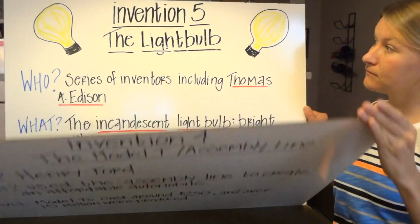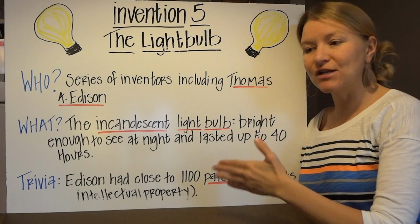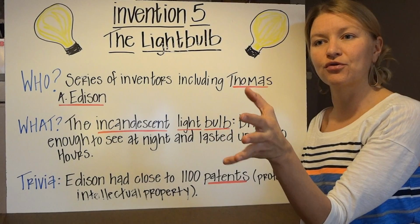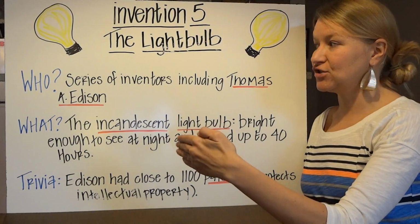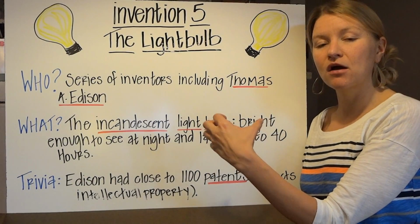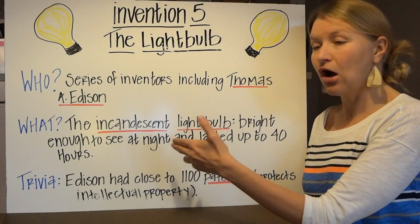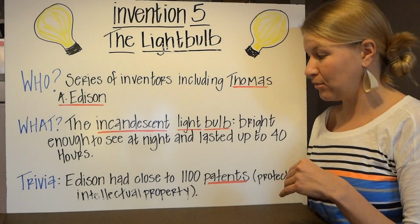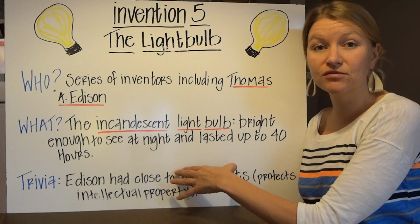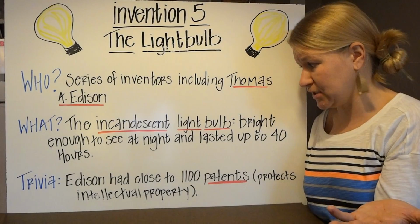And then the last invention is the light bulb. And just like some of these other things that you looked at, the light bulb went through various stages. Thomas Edison is the person who is given the credit for having the light bulb or creating the light bulb as we know it today, also called the incandescent light bulb. Okay, this light bulb burned bright enough so that people could use it at night to extend their day so that they could read, have discussions, whatever.